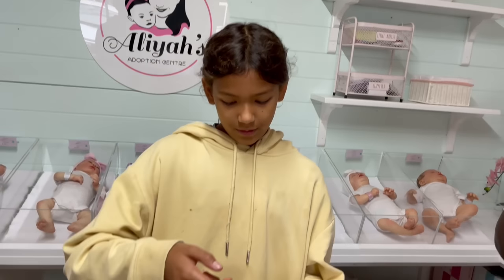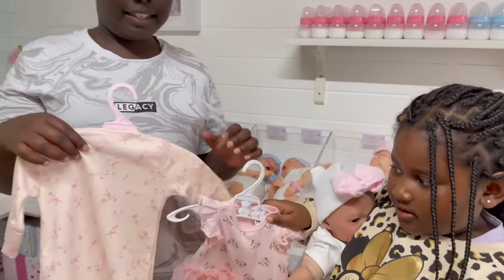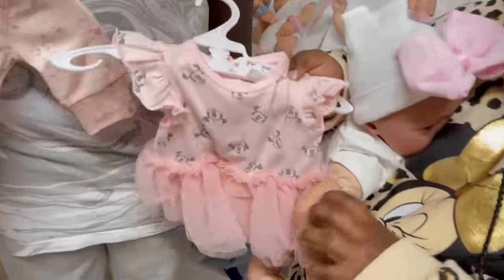Have you picked an outfit, Giselle? Yeah. Well, let's have a look. It's like special. Oh, my first one. That's lovely. And what have you chosen? Well, you've got a little dress. You found a couple that you like? Oh, a cute little dress.